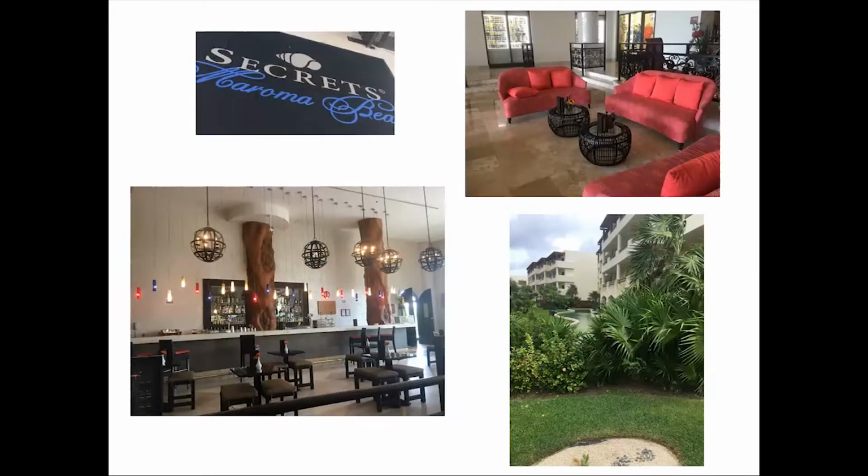And then we went to the Secrets Maroma, which, if you remember, every time we talk about an AM resort, I mention that website to you. So you can find their information on their media site. But the Secrets Maroma is redoing all their rooms. And they're all going to be open in December, she said, before the holidays. I don't know if that's the 1st or the 21st, but she said before the holidays, they're going to reopen.